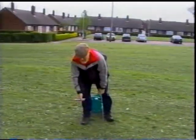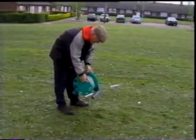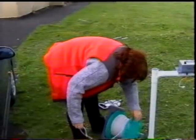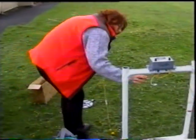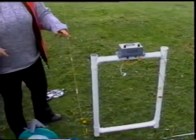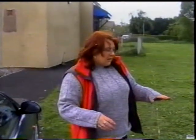Is this part of the grid, Keith? Well, no, it's on this side. Which part of the survey is this? This is the resistivity. Which measures the resistance in the ground it's measuring.